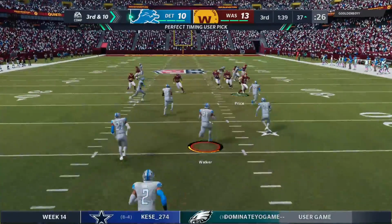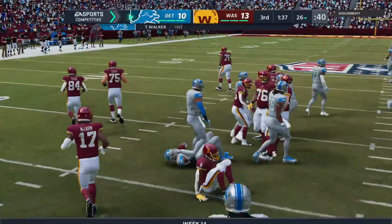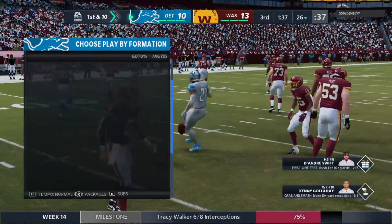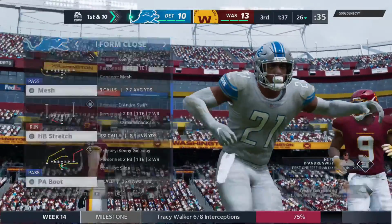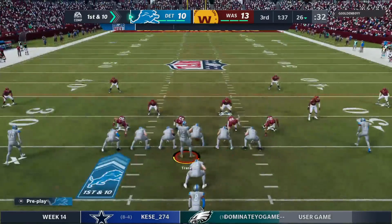Traffic, and it's intercepted. Picked by Tracy Walker, and he brings it back to right around the 26-yard line. Well, that's a drive killer right there. Not a really confident throw either. This one was kind of up for grabs, and it's going to come down in the hands of the wrong team.